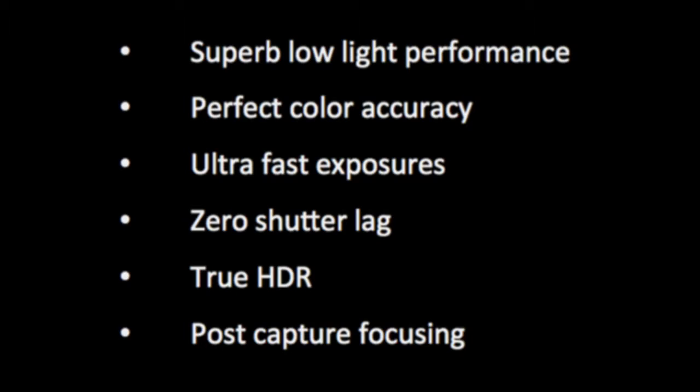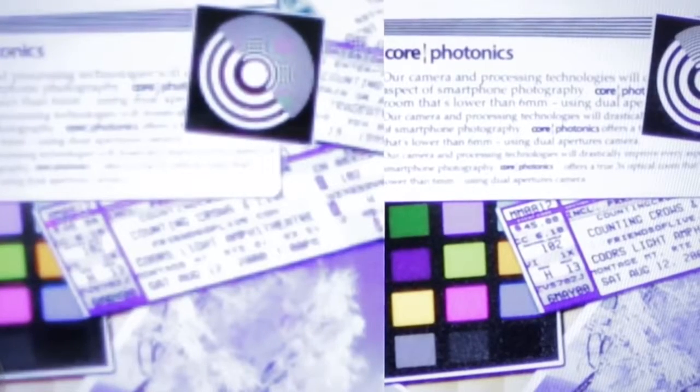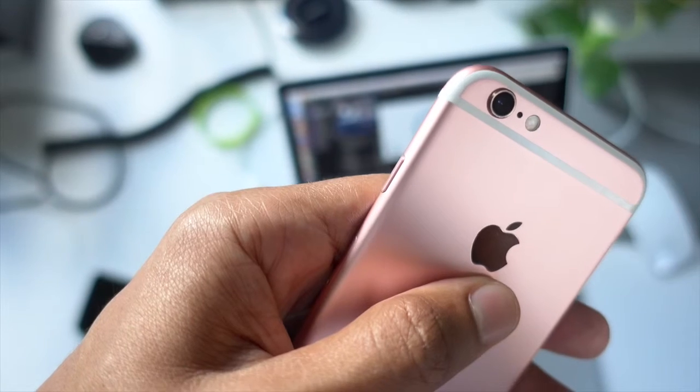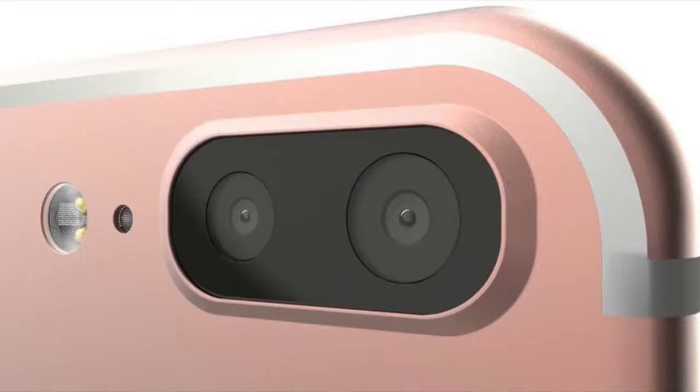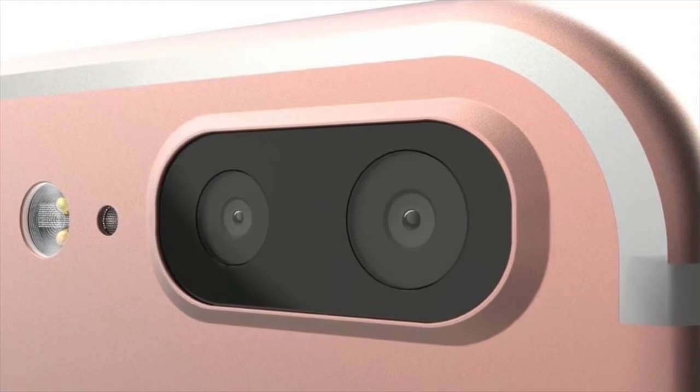For instance, you can have better low light performance, ultra fast exposures, better color accuracy, and that's just the tip of the iceberg. In fact, one of Linx's competitors came up with a way to wield a multi-camera system to provide zooming, which is very comparable to the type of zoom you get on a standalone camera with a zoom lens. So while it is true that the upcoming iPhone looks very similar to the current generation iPhone, I think that the dual camera array in the iPhone 7 Plus will be very impressive.